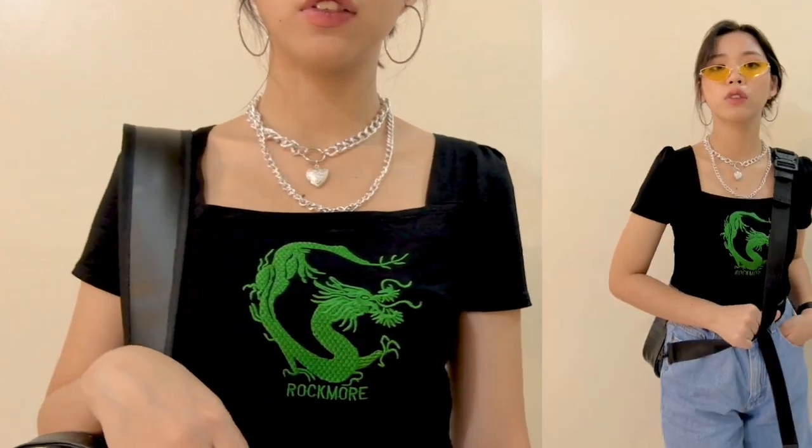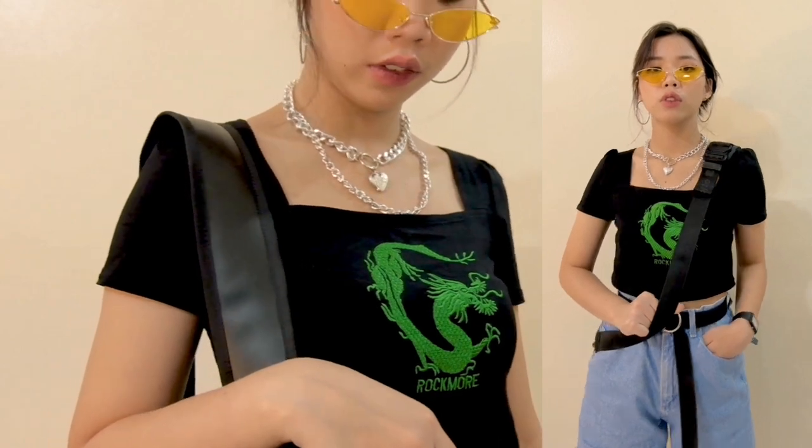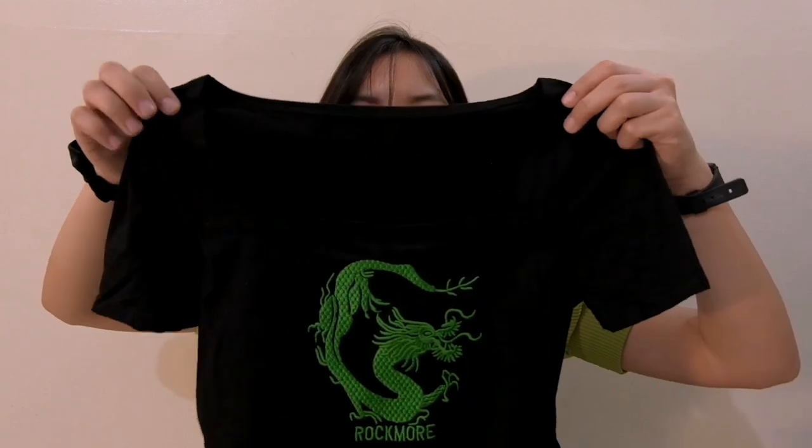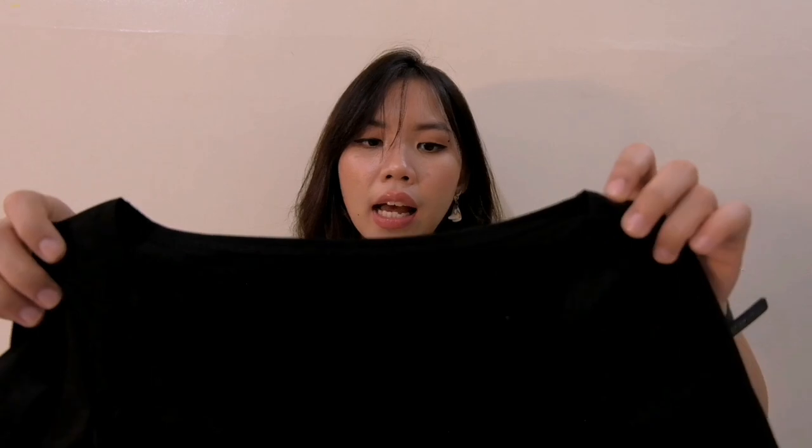You can pair this with anything high-waisted like pants or shorts or even yung mga high-waisted na cargo pants. I think cargo pants will really suit this kind of style. And this one is really comfortable and I sized up because I don't want na medyo literal na maikli talaga silang lahat. I am usually small, but I ordered medium para maging safe tayo, guys.